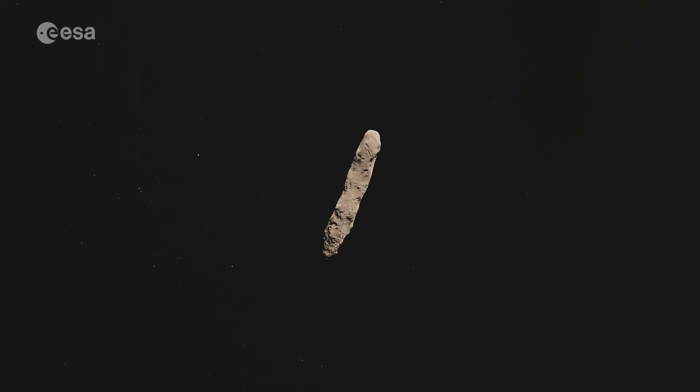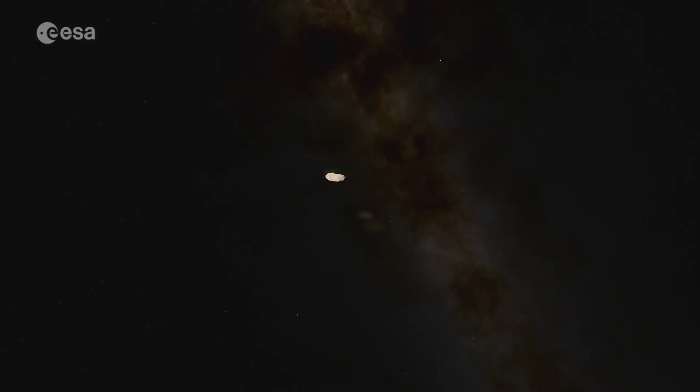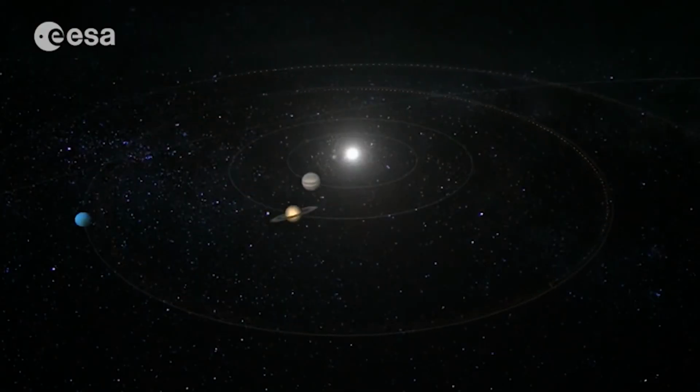At the end of the coming decade, so at the end of the 2020s, we're going to launch another cometary mission. It's called Comet Interceptor, and it will be the first spacecraft ever to fly by a comet that has just come from the edge of our solar system. This mission will tell us how comets change as they approach the sun, and it will help us understand our own planet Earth and how the solar system formed.